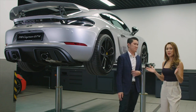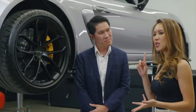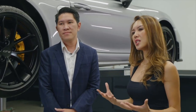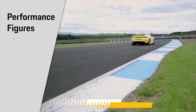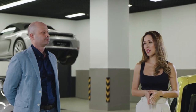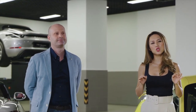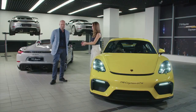Well, you said it best. Precision handling, outstanding grip, with emphasis on performance and driving dynamics. Now, how does all of this translate to minutes and seconds on the clock? We know that numbers are key to the Porsche team, and so we're back here with Chris, who has all the important numbers that we should take note of, especially in terms of lap times. What do you have for us, Chris?